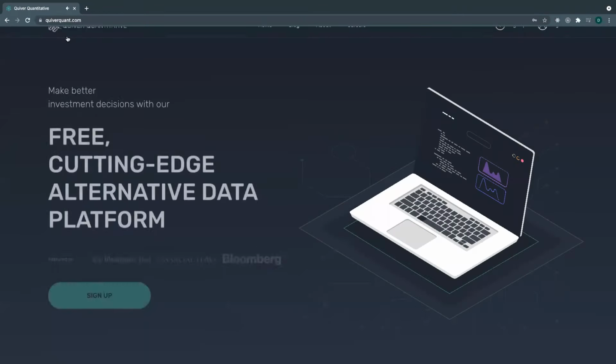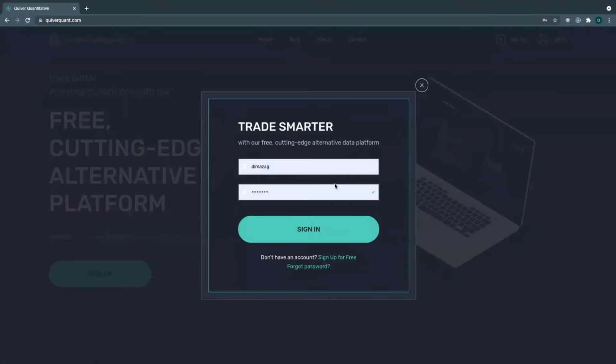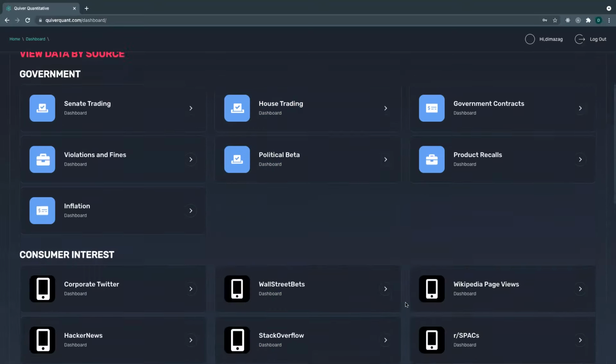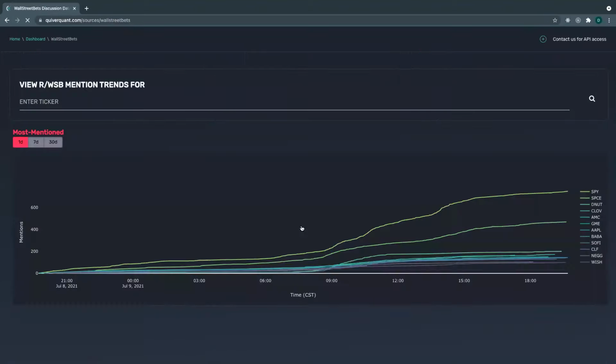This is quiverquant.com. I like this site. It's free to sign up for, and it gives you statistics on different things. But social sentiment is one of the things that I use it for. For example, you can go to Wall Street Bets. On Wall Street Bets right now, SPY is the top one, SPCE, DNUT, which I'm assuming stands for donut or something.